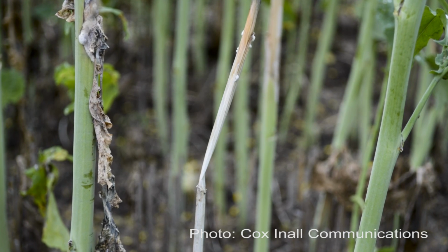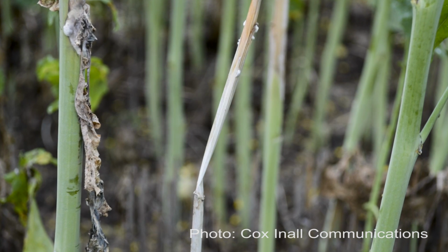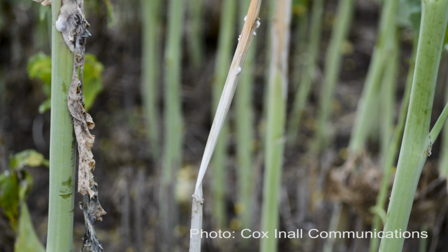Sclerotinia is a very sporadic disease. We know that the spores are across most of the canola growing regions in Australia every year, but you need specific weather conditions during petal fall for the disease to develop. So we don't know what the risk is at this time of the year, but we do know that in certain regions of Australia, if we get significant rainfall in that flowering period, then Sclerotinia will form.